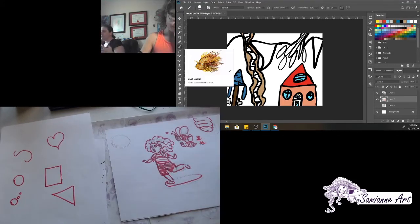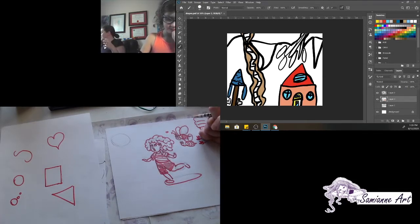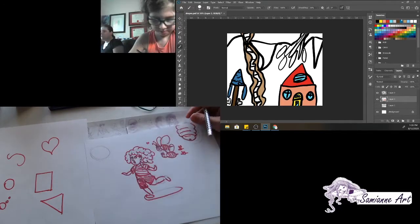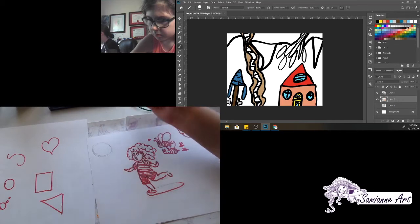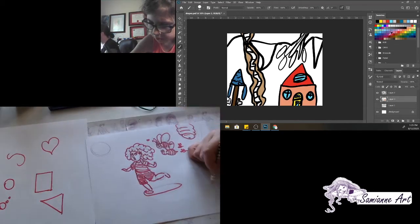Triangles are a shape that's known to be very strong on the base. You'll see a lot of triangles in bridge construction and house construction. You'll also see squares because they sort of have a certain strength about them as well. And depending on how you make that triangle will tell you a little bit more about that character.